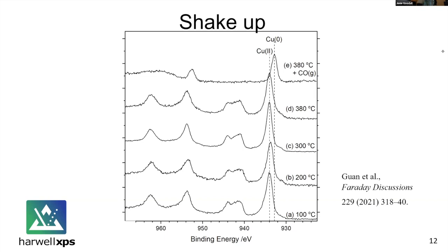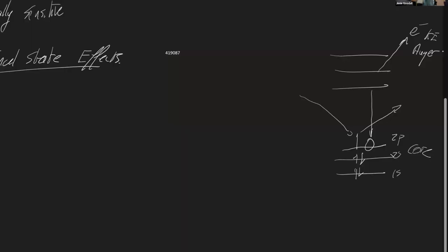What you can see is we eventually reduce the sample. So the shift moves to the position for copper zero. Right, but what I wanted to tell you about was this feature here. This feature is an example of what's known as shake up. Shake up is a little bit like Auger, but it's not quite. So let's have a look. So shake up.